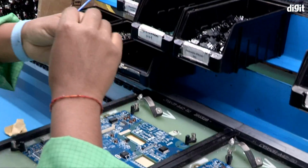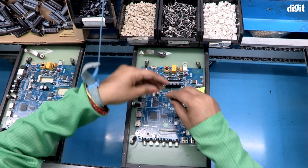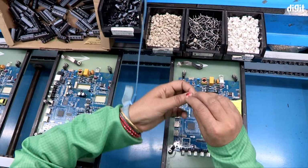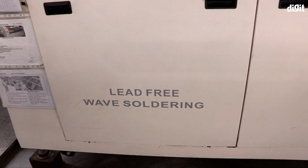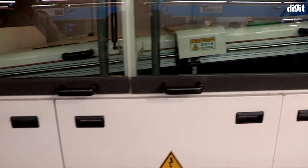Because this is a manual process and they're just placing it, it is soldered once it goes into the machine. It's lead-free wave soldering, so that means it's ROHS. We've emphasized a lot on lead-free. Soldering happens at a heat of 300, 400 degrees.